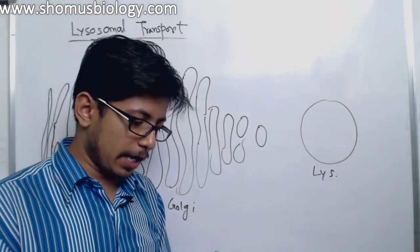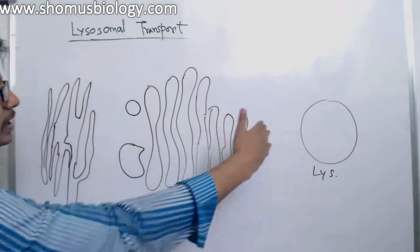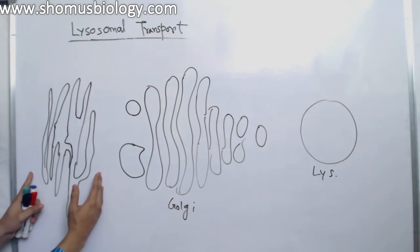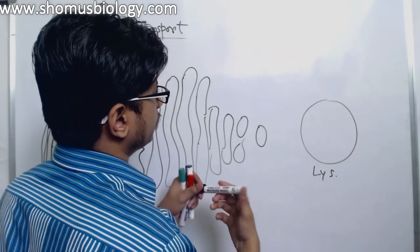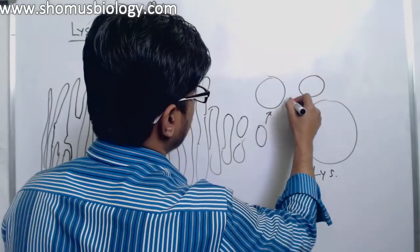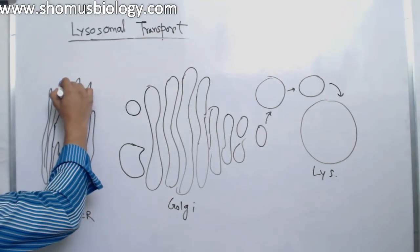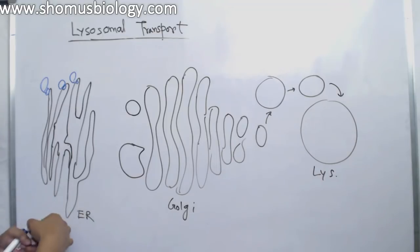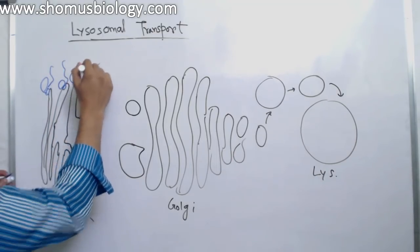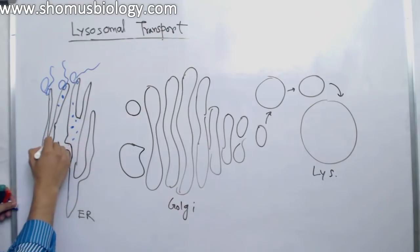So to understand the pathway of how a protein is delivered inside the lysosome, you need to know the sequence of the events. It starts with endoplasmic reticulum, then the Golgi apparatus, then other structures like endosome, and then finally the destination called lysosome. If we begin here, protein synthesis is going on in the endoplasmic reticulum itself, because the ribosome is there making the polypeptide sequence. Once the protein is made, it will be inserted inside the endoplasmic reticulum lumen.